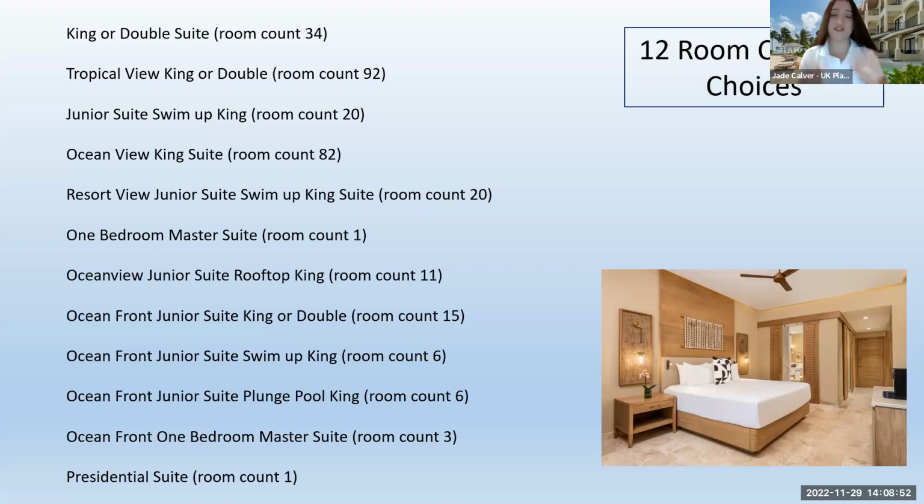If anybody wants further details exactly on who can fit where in what rooms, I'll add it to my follow-up at the end. But you can see a very good mix from the leading room all the way up to presidential suites and 1-bedroom master suites. And really the rooms typically all look the same. It's the location and the size that will change as you're upgrading. So the view will change and the location in the resort.